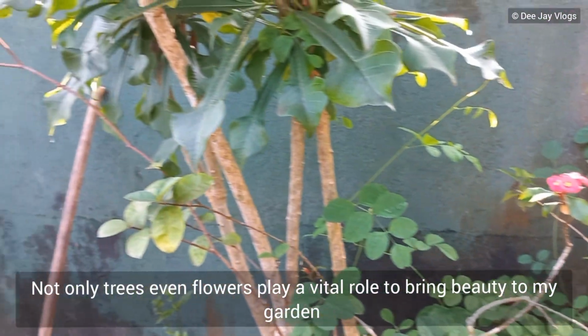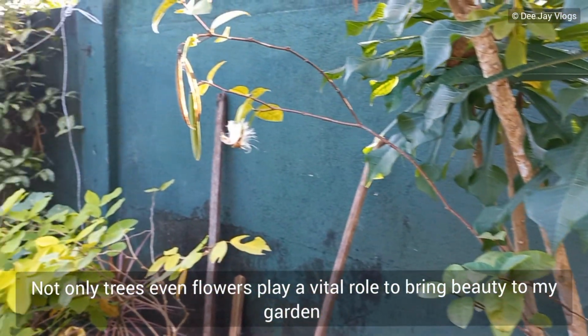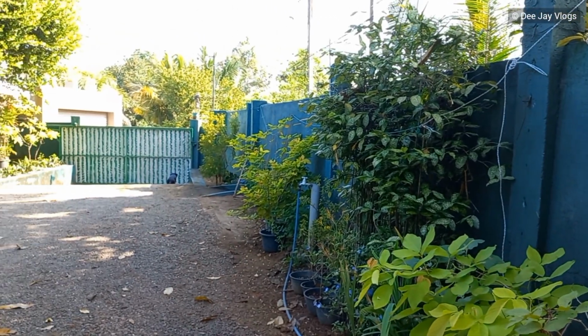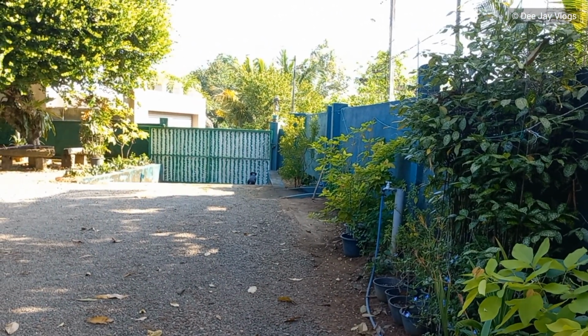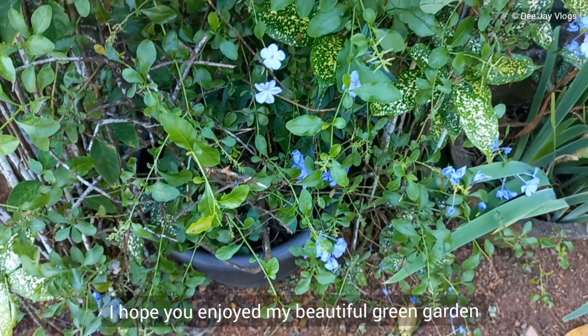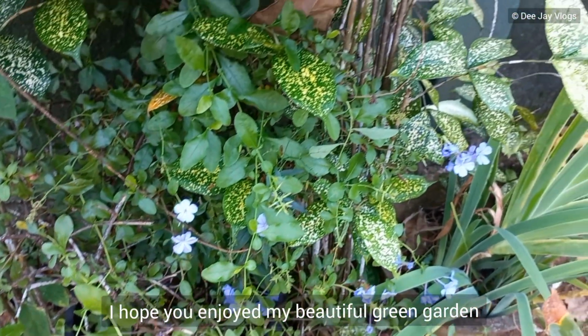Not only trees, even flowers play a vital role to bring beauty to my garden. I hope you enjoyed my beautiful green garden.